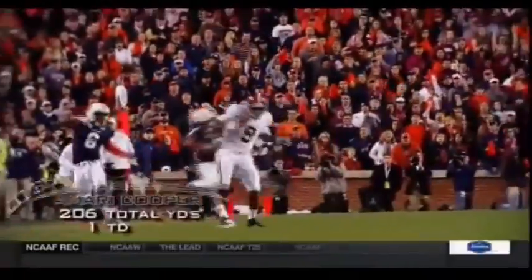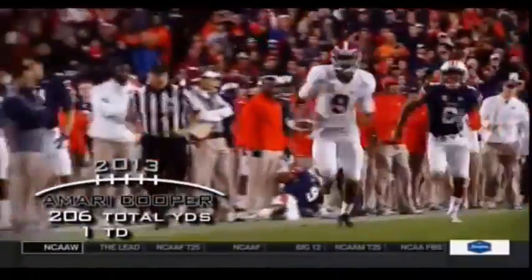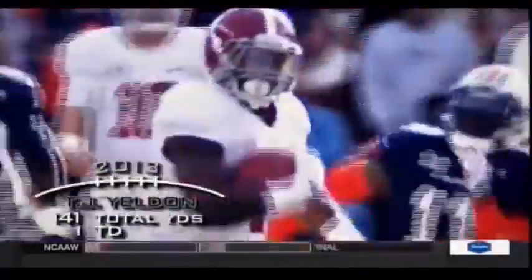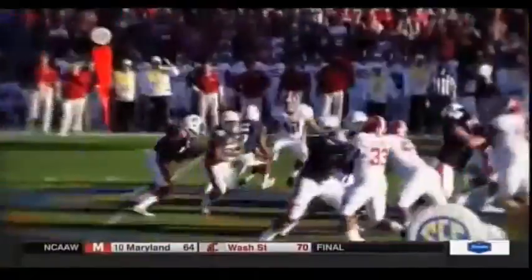The deep men are Jonathan Ford, to our left on the far side of the field, and former Crimson Tider Corey Grant, deep along the near side.